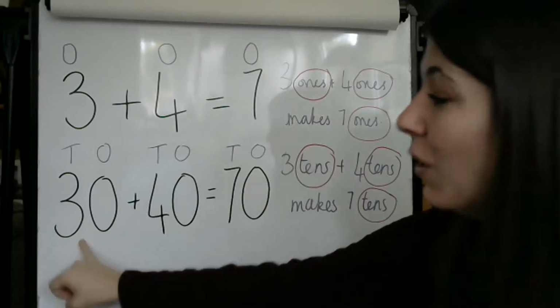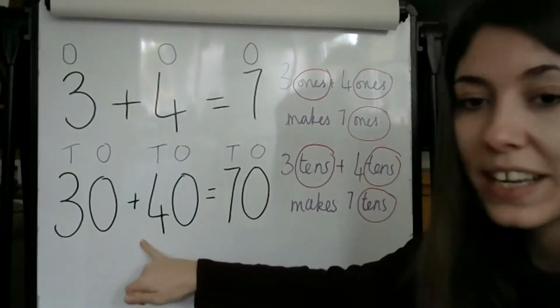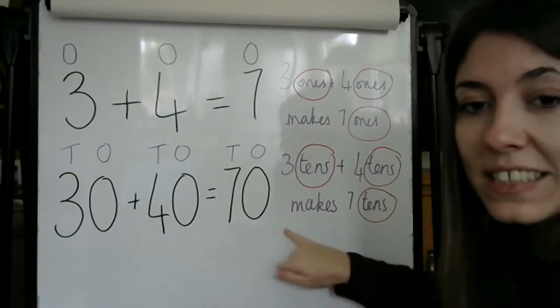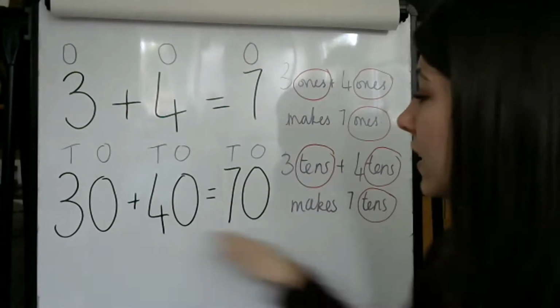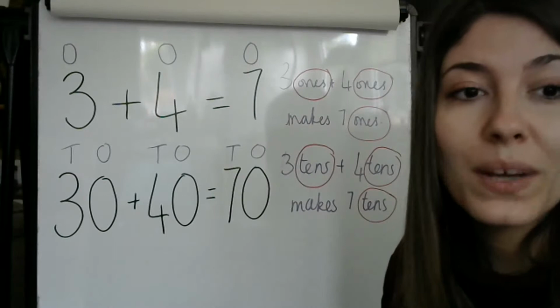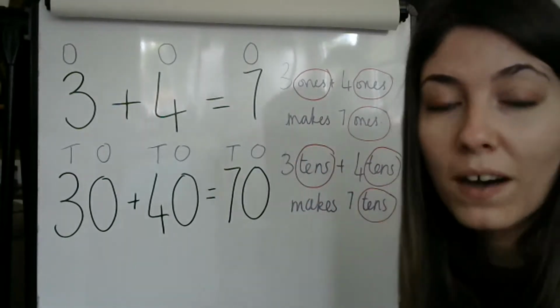3 10s looks like this: 30. 4 10s looks like this: 40. 7 10s looks like this: 70. So we can use our simple number facts to solve these slightly more complicated ones. Once we see the pattern, it's quite easy, but explaining why is the slightly harder part.